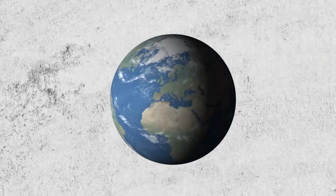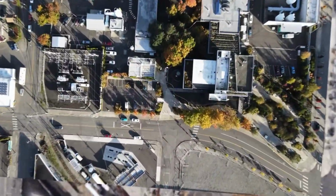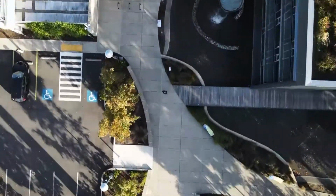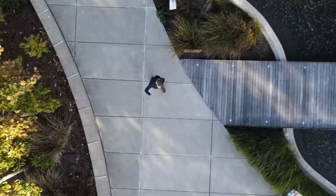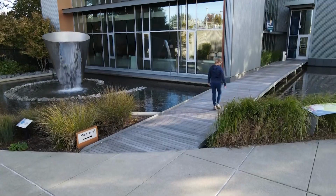The used, dirty water comes here, to the southernmost end of Puget Sound, via massive underground pipes, gets cleaned in a multi-step process, and then gets released into Puget Sound. Let's go with the flow and take a look at how we clean the water so that it can be safely returned to the environment.